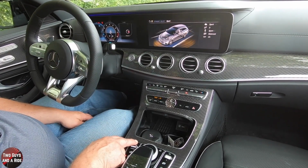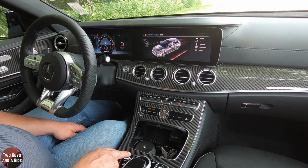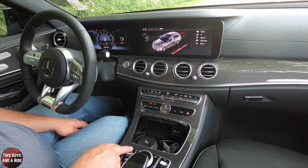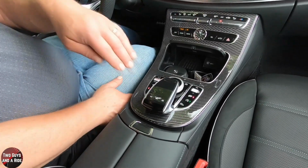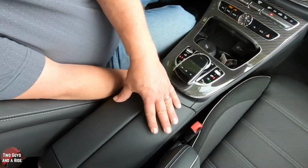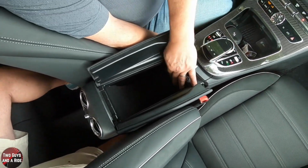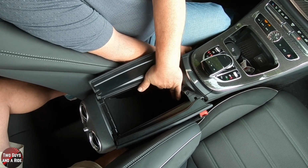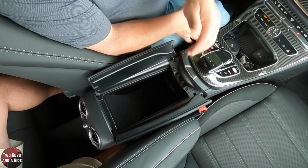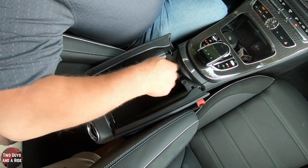There's a comfort mode, there's a sport mode, and there's a sport plus mode, and then there's a race mode. And yes, you can drift this thing. Moving on back, you've got a dual opening center armrest. If I push this button, I love the way that opens. You've got 2 additional USB, and then down here you've got the SD card, and then you've got a nice felt covered bottom here and back.